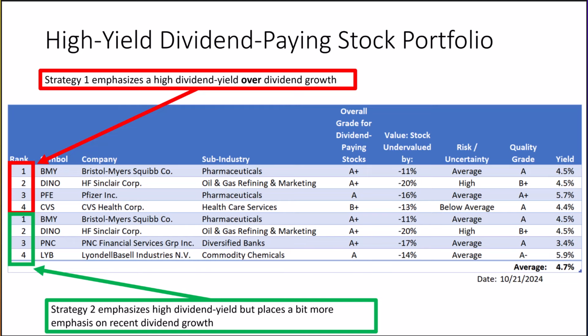Don't chase yields. One thing that's different about this higher yield strategy versus our dividend growth strategy on the previous slides is we only purchase 8 stocks. And as mentioned earlier, we have 2 different strategies within this portfolio. Strategy 1 still emphasizes high dividend yield, but places a bit more emphasis on recent dividend growth in an attempt to try to get the best of both worlds. Because there are 2 different strategies, we have 4 stocks in strategy 1 and 4 stocks in strategy 2, giving us 2 rankings. So each week we take $12.50 and split it between the 8 stocks. So each stock gets a 1/8 weighting.